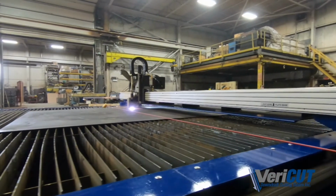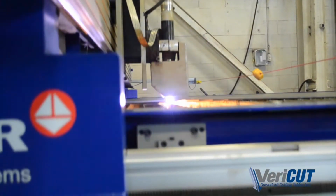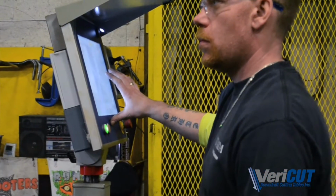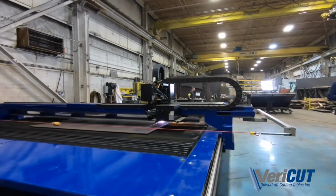When I say our table is 100% mechanical, what I mean is that no matter where you go on the table, there are no electrical motors or gears or hydraulics or pneumatics, none of those things that can fail. Those are the times when the owner is making no money and the customer is not getting their parts. Any business owner will say that the only time they're making money is when they're actually doing a value-added step like cutting. Our tables don't fail.